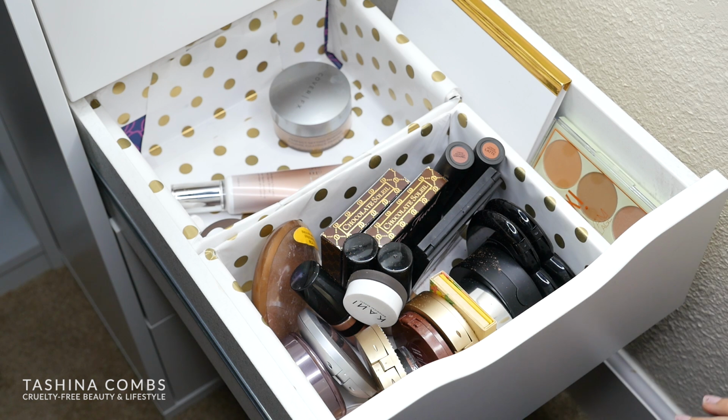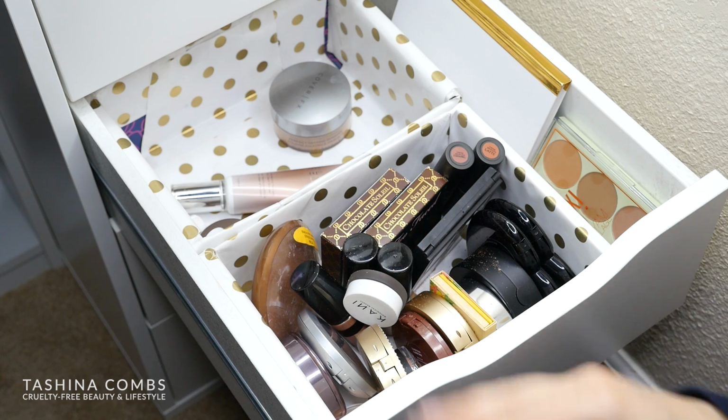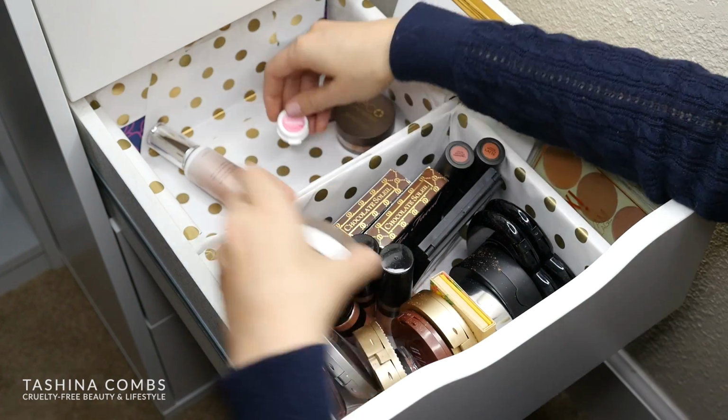So now that I have narrowed stuff down and gotten rid of things, I'm going to do a little bit of tidying up in here. Looks like I don't have that much tidying up to do other than that I spilled bronzer everywhere.